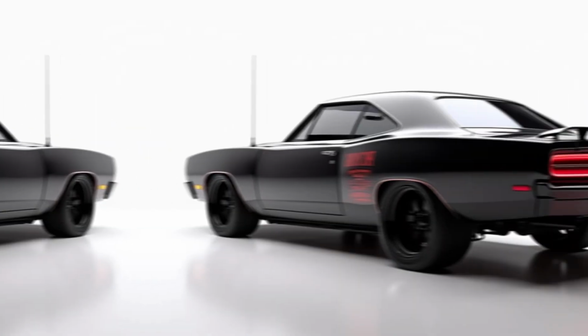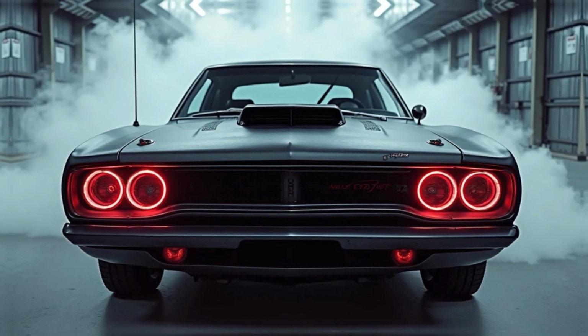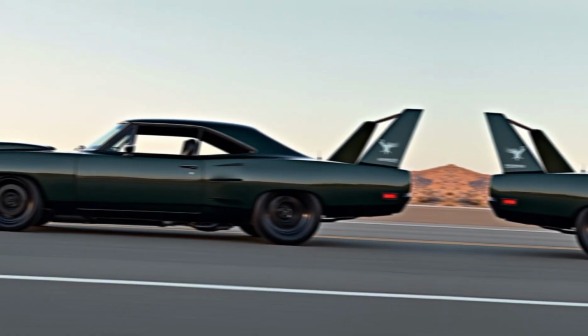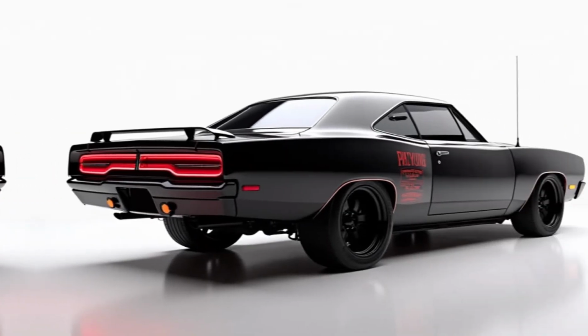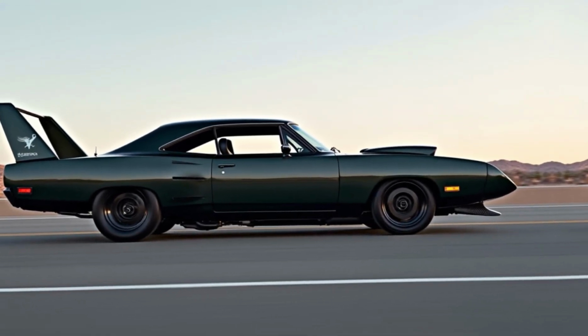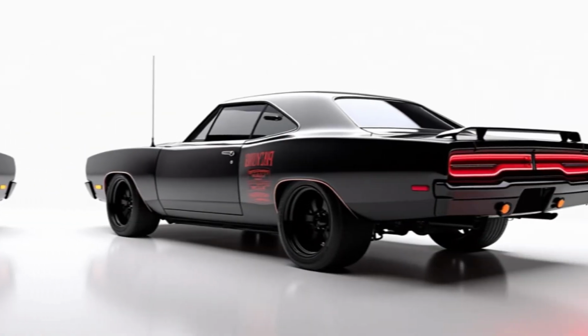A ducktail spoiler rises from the rear deck, and below it sits a deep diffuser with quad-stacked exhaust tips that growl with menace. The Road Runner script glows in ghost white neon across the tailgate, giving off serious Blade Runner vibes. A hidden pop-up camera and power trunk lid blend seamlessly into the design. It's futuristic muscle with unapologetic attitude. Inside, the Road Runner is more cockpit than cabin.